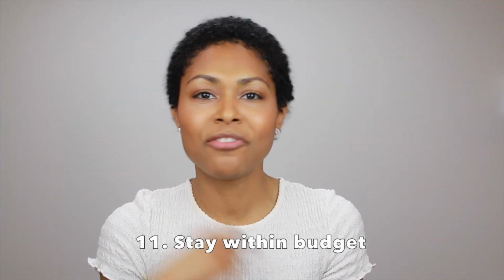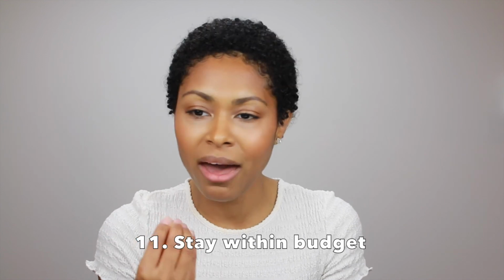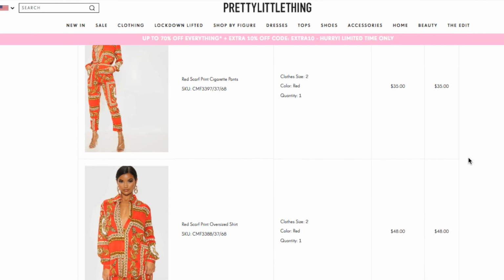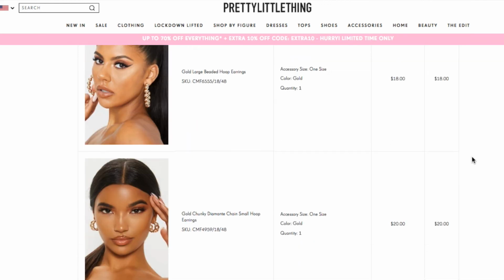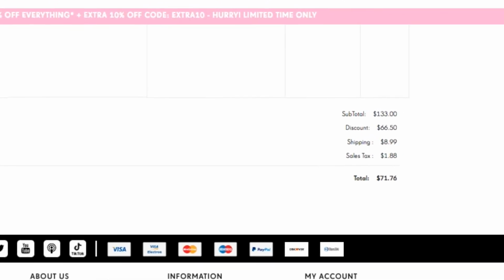I also make sure that I'm staying within my budget. If I go on a website and I have a certain amount of money that I plan on spending, I pay attention to that cart, because that stuff starts to add up. So make sure you're staying within your budget. And again, I like to shop on sale not only because I'm frugal and I know it's going to go on sale, but also because if you're not a person who repeats items and you like to shop frequently, it helps. For me personally, I like to stay within my budget.